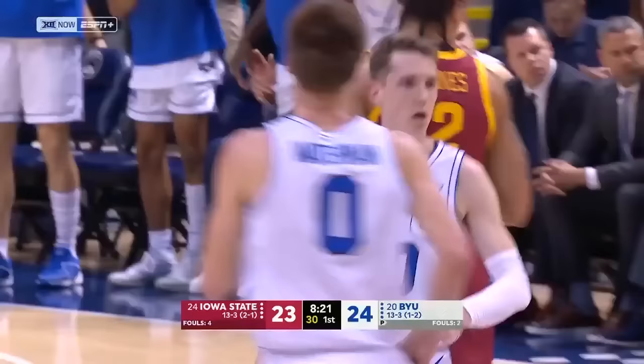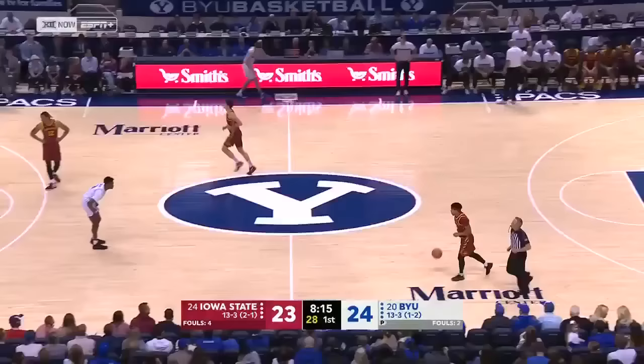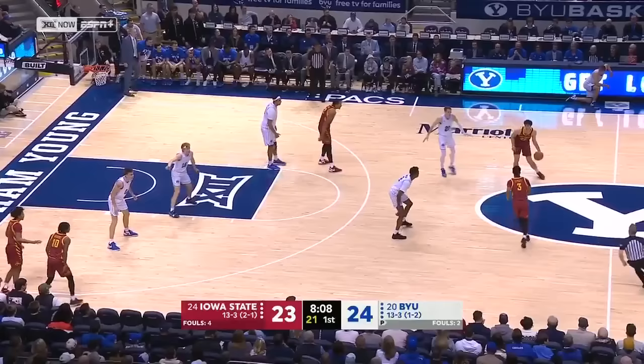Johnson, a four-year player, excellent defensive player, really has stepped up his offensive game this season. He has, and I like the fact that he has gotten to the rim on a couple occasions, whether it's defense creating offense or right there on the drive.